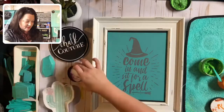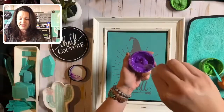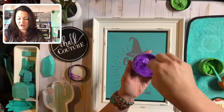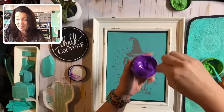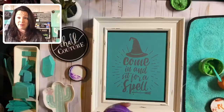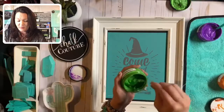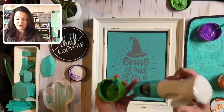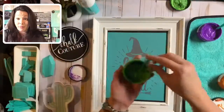Come in and sit for a spell. So I am going to stir up my grape soda. This is perfect. I like my chalk paste to be the consistency of sour cream or yogurt, and even if it runs off of my stir stick, I like that. Nothing messes up a project more than too thick of a paste, okay? And if you find that you're working against it, then you definitely want to add a little bit of distilled water. I keep some in my Couture spritzer, and you want to use distilled. You do not want to use tap water, okay?